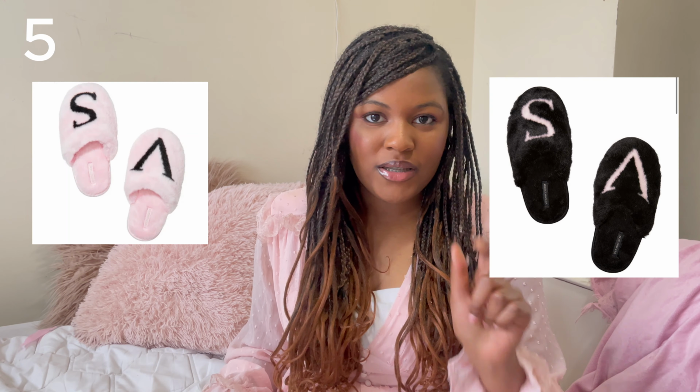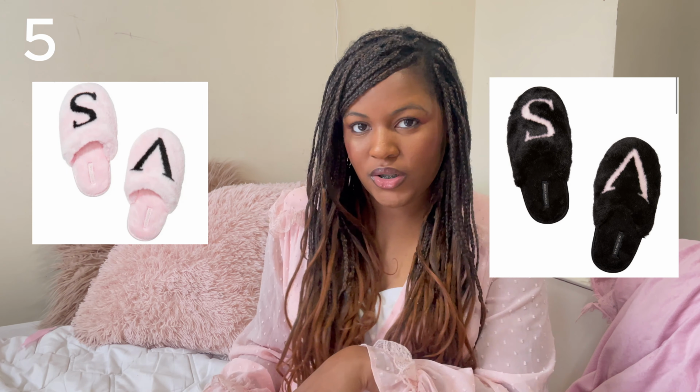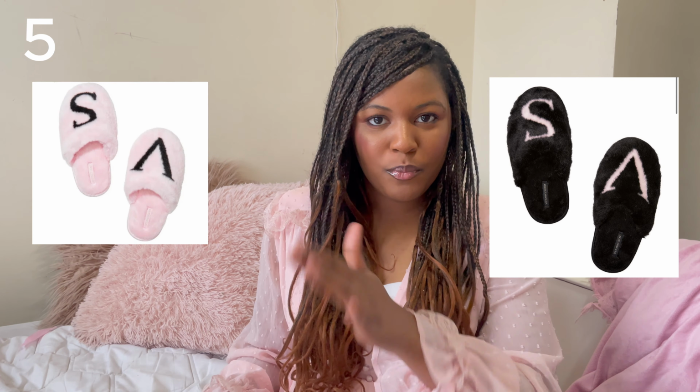Then we have the Victoria's Secret slippers that says VS on it. The black and pink ones are so pretty. And they have other colors, like with a black base and stuff like that. Anyways, those are really cute and they're a vibe and they make you feel like a VS princess. And then we have the Victoria's Secret Chanel slippers. I think that's how you pronounce it. Those are really cute. They're like pink and it's like VS embroidery on the top of the shoe, which is really cute.